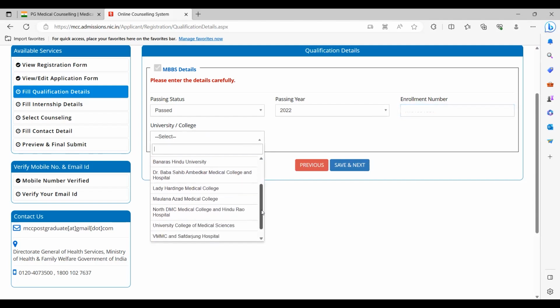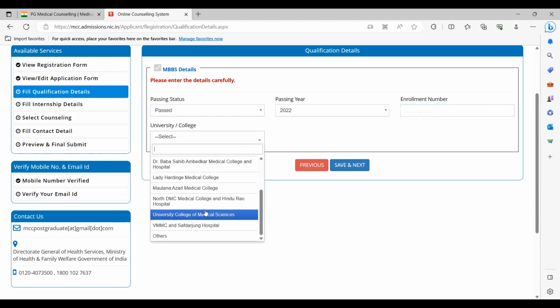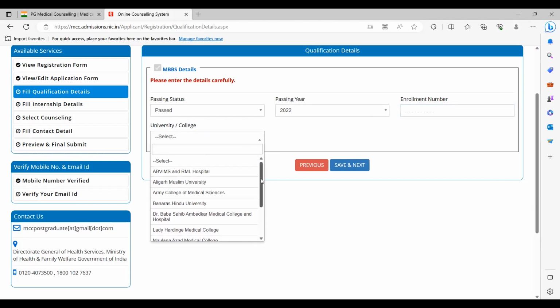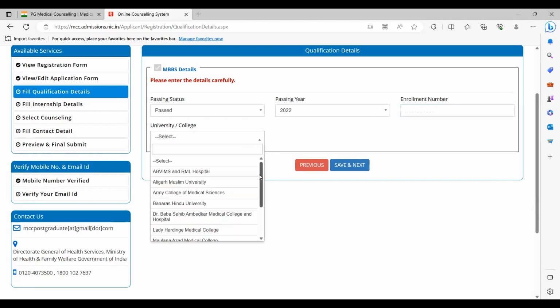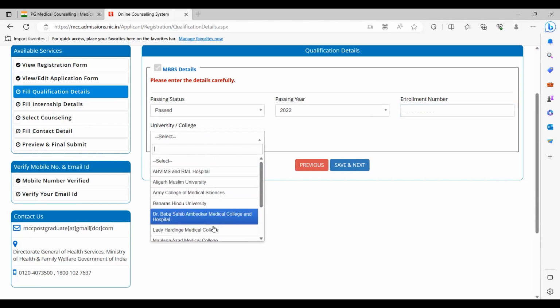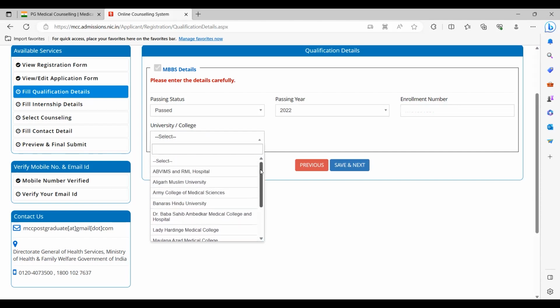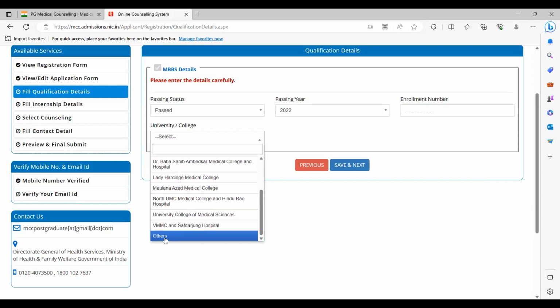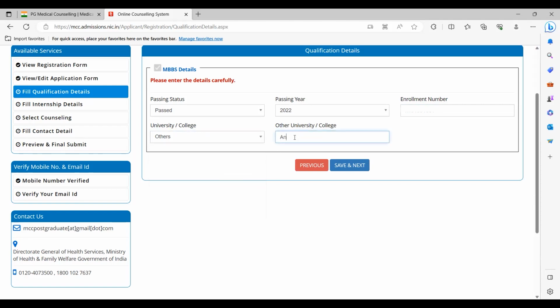Clearly check if you belong to any of these institutes. Aligarh Muslim University is AMU quota, RML VMMC is IP quota, and the rest of the institutes except North Delhi is DU quota. Now all these institutes, this selection is only for DU quota. If you did not complete your MBBS from this institute, you will still be eligible for 50% of seats of these institutes through All India quota. But you have to select where you did your MBBS. Not in these institutes, select others. So if you're an MBBS from these institutes, select this. Otherwise, select others.